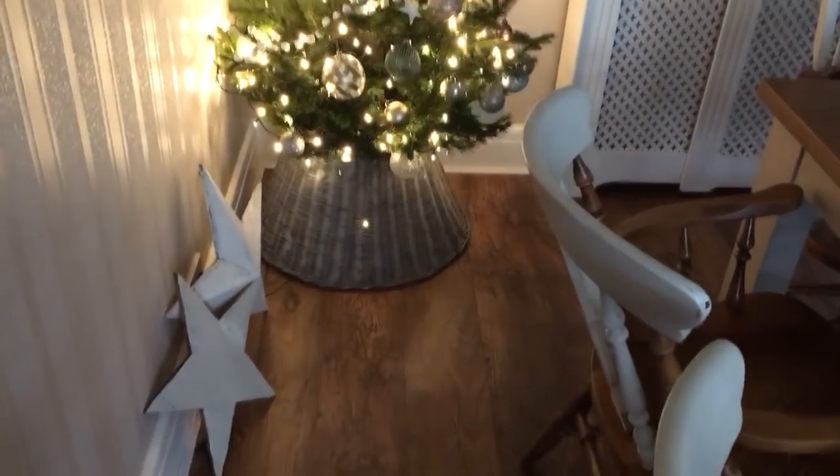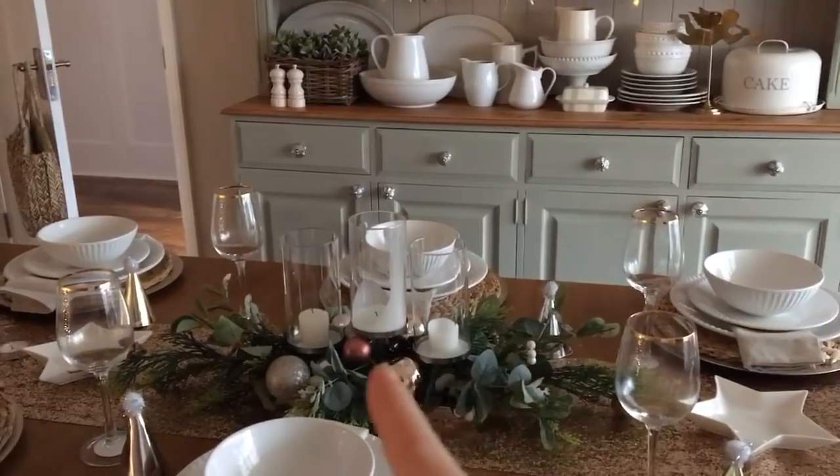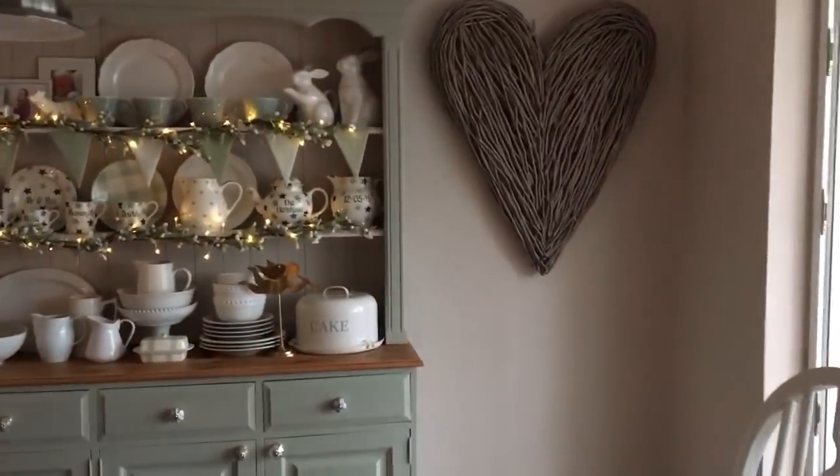It probably will be about this kind of lighting situation, but obviously the candles will all be aglow. I had them lit, as you can see. And yeah, I'm thinking of putting some little lights in my heart as well.